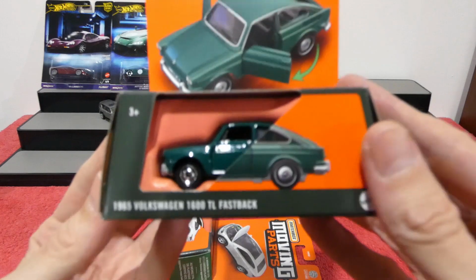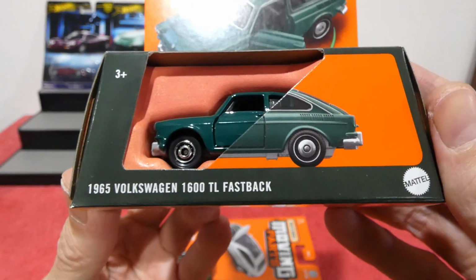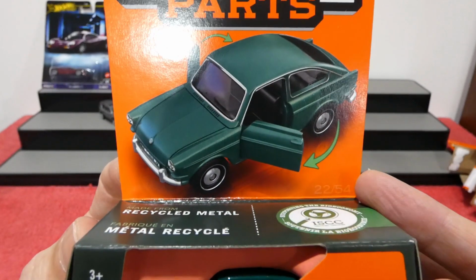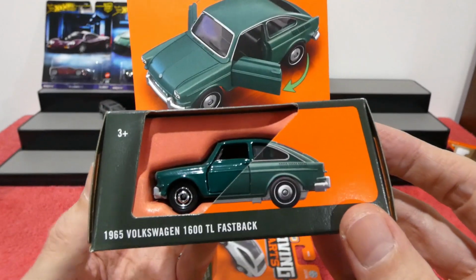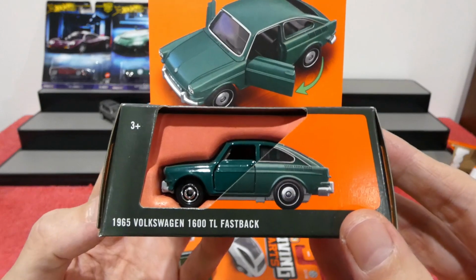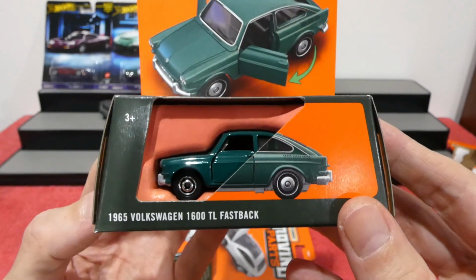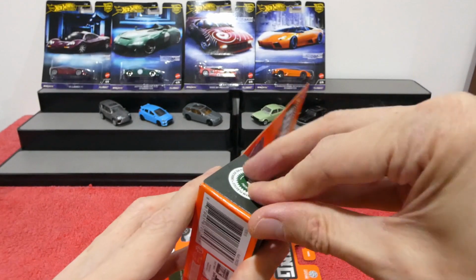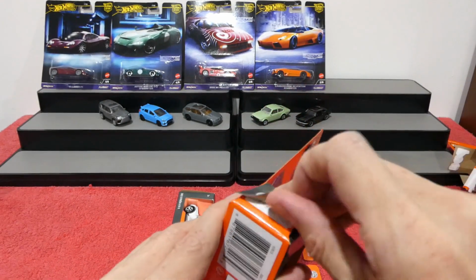Next up we have the 1965 Volkswagen 1600 TL Fastback, and I did think that I had actually bought one of these before, but it was actually the Porsche Speeder I think that I got confused with. But very, very cool to have one of these. So we'll open this one up. Hopefully it won't be a disappointment like the last two cars.